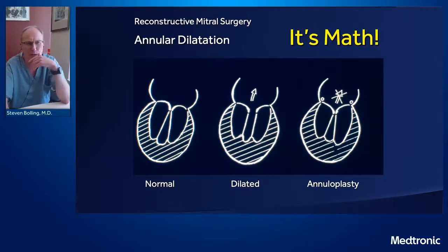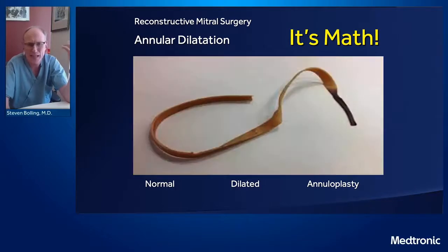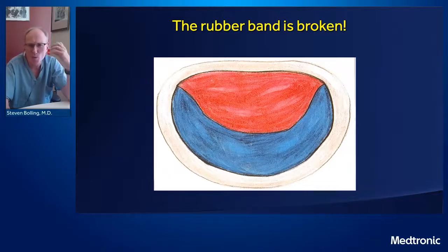And why do I use a ring? Well, it's just math. If you look at the normal situation, the patient has a stroke volume of 60 and a residual volume of 40. So they have 100 cc's. Now they're putting 60 cc's forward and 60 cc's backwards. Now they have 120 cc stroke volume and still maybe 40 in there. So they've increased their ventricular volume by 40% and it pulls the annulus open. And so that's why we have to bring that annular diameter back down because they've stretched their rubber band. And in many cases, that rubber band is not just stretched, it's broken. So the rubber band is broken, reestablish the correct diameters of that ellipse of the mitral valve is my thought.